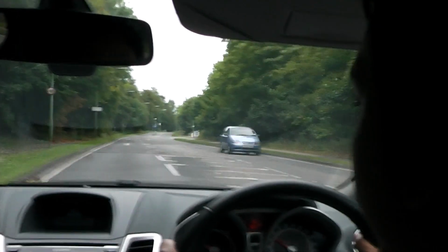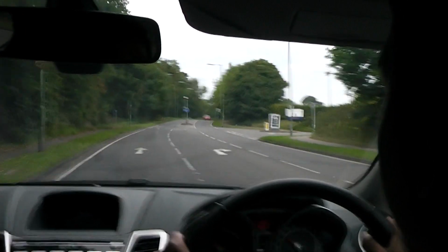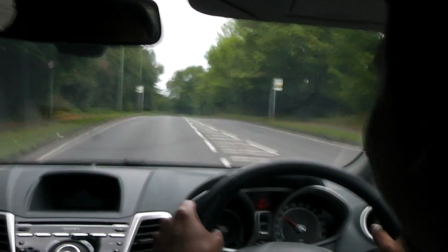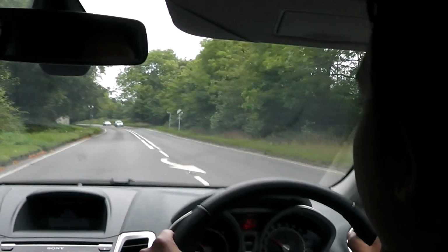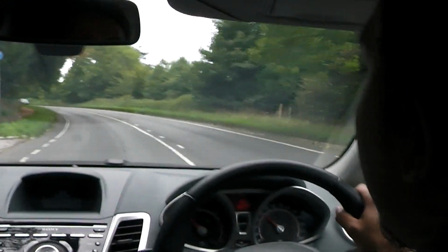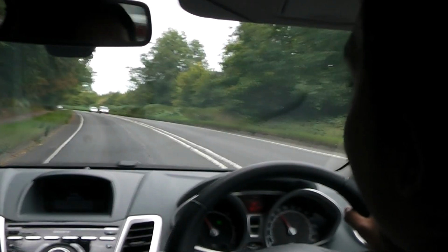So the speed limit is what along here? 40. And what speed are we doing? 35. So we call that driving like Miss Daisy. And what's the speed limit coming up now? National. Good. And what's the national speed limit on this road? 70. Try that again. Oh, 60. You definitely need to read your Highway Code, don't you?